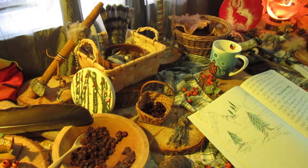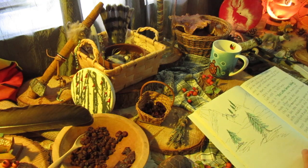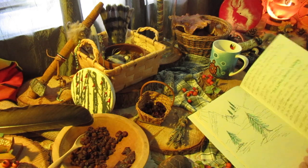Okay, we're on the second book now, In Search of the Little Green Valley by Grandmother Gentle Bear. And we last left off on chapter 2, where she had found the little green valley and was looking at all the abundance.